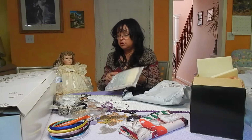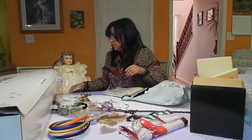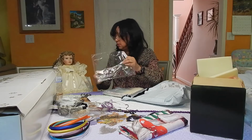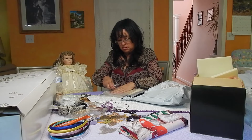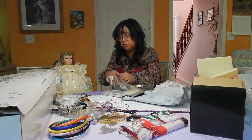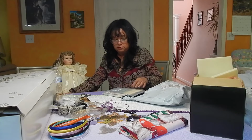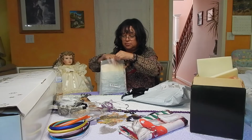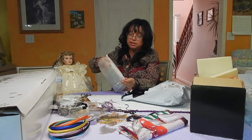Okay, this is another. Okay, I'm going to put this one in here because I don't want to misplace these. I won't need this one for that, but I'm just gonna keep it secure right here. This one is another tapestry.